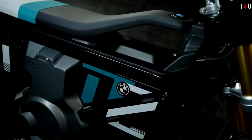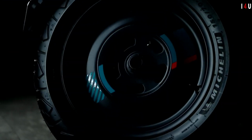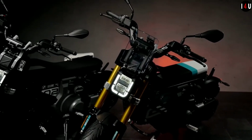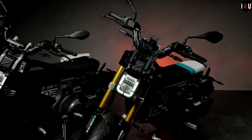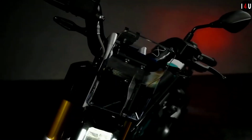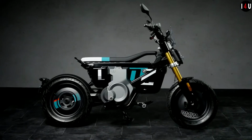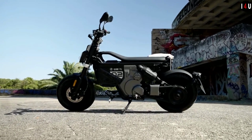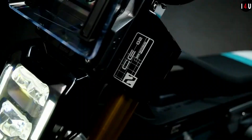The large wheels meet the demand for robustness and, at the same time, ensure riding fun on many different terrains. The 2024 BMW CE02 will arrive in the US with an expected price of $7,600.